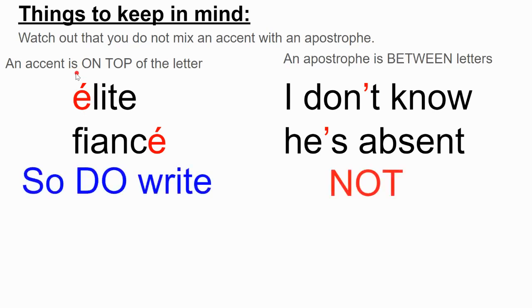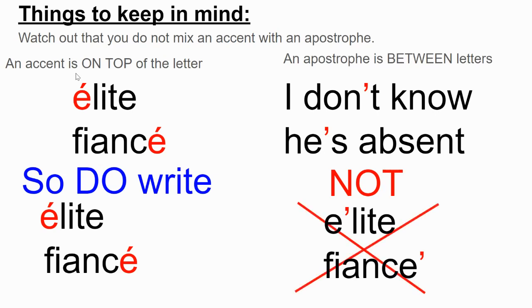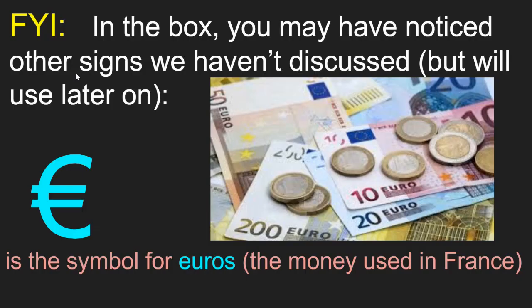Okay, so write élite or fiancé. Do not write E apostrophe lit. That's not it. Okay, fiancé, that accent is on top, the accent aigu. Do not write fiance and then an apostrophe at the end. Okay, that's very important. I see that mistake a lot. So no, not an apostrophe when you're supposed to put an accent. Also, the accents in French are clearly going upwards or downwards. They're never flat.